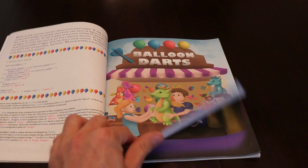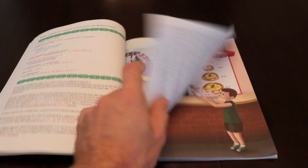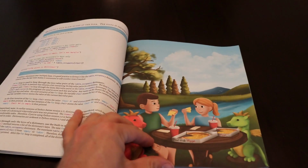Now, it is a fairly thin book. This is actually a children's book. This is not going to be some massive textbook that's going to bore your children. But I really like the structure of the book. If you look through a lot of this book, you'll see it has great illustrations. They're bright in color, and it's an actual story just like a kid's book.